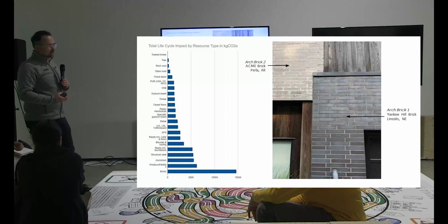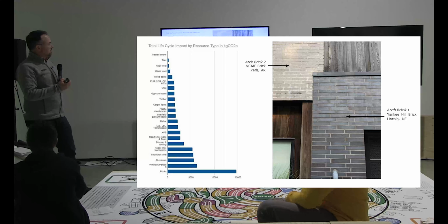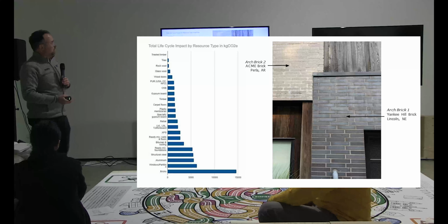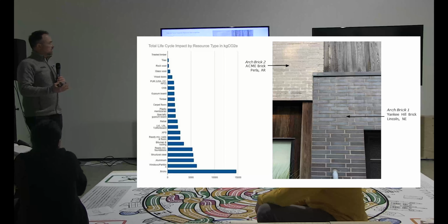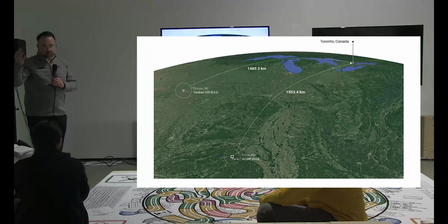When we interviewed the architects, they said, well, the local clay body, there's one large brick manufacturer in Toronto, and it's orangey brown. We wanted gray, we wanted something different. And so we found these gray bricks from Arkansas and Nebraska, right? And the first thought is that because they come from far away they've got higher impact due to the transportation.